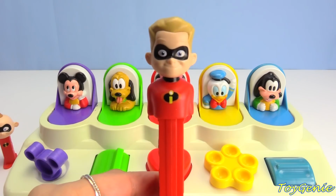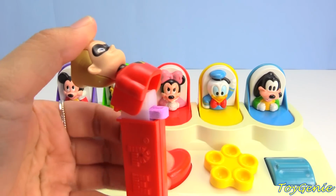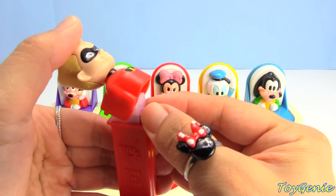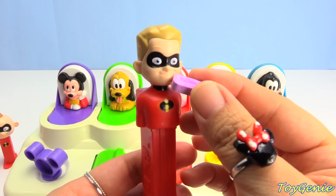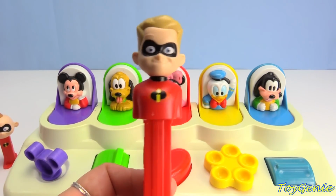And here's Dash. What flavor does Dash have? It's purple. What's the flavor? That was grape.